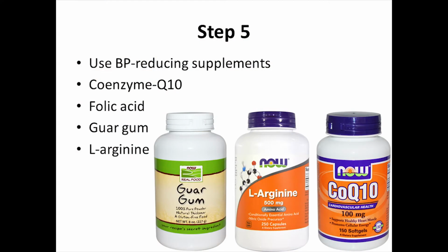You can get the veg caps, but the L-arginine, you can get it in a powder. So you can just use it in a powder and put it in water, mix it up, and take it. CoQ10, you can get the veg caps with it.